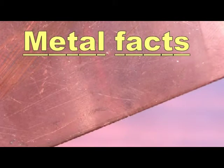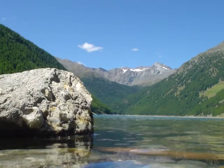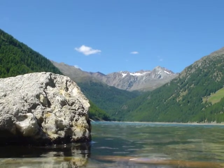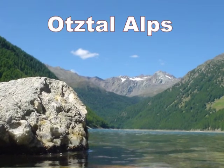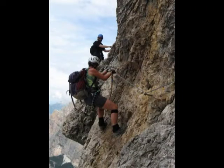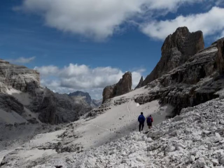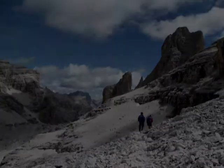Make a side heading in your book, Metal Facts. One of the joys of life is to visit the high country above the snow line. This picture shows the mountains on the border between Austria and Italy. The Otztal Alps, as they are called, contain the melting remains of an ancient glacier. My brother-in-law has just survived a blizzard up there and seems to enjoy walking around for weeks on his own.